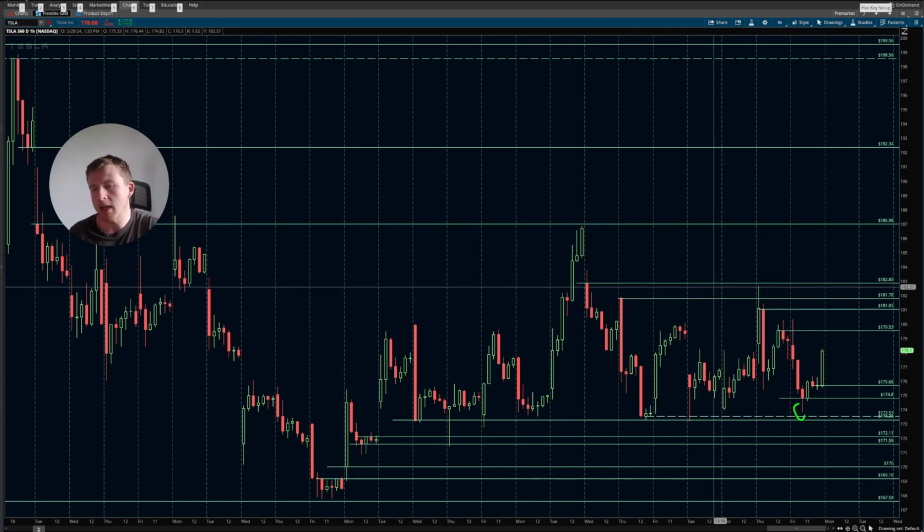We are forming, and again, we continue to hold this support region down here. Hold, hold, hold. It just continues to hold up here. So buyers are really thick in this 173 to 174 area. I do like this, again, as mentioned, back over 182.85, but you could take it back over 180 here for the upside here this week.